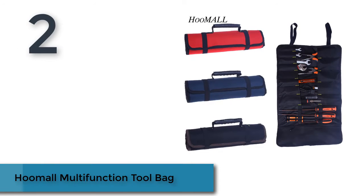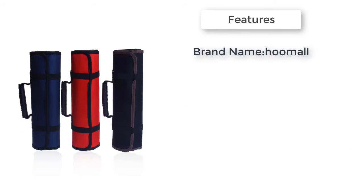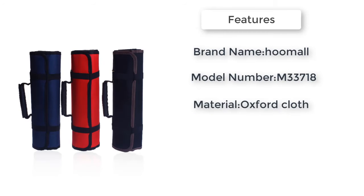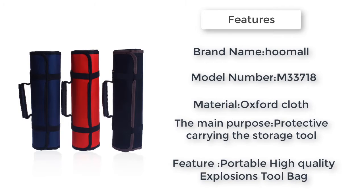Here is the product number 2. Hoomall multifunction tool bag. Features: 100% brand new and high quality. Made of high quality Oxford cloth, practical and durable. Easy to clean. Larger capacity, enough for you to put your things.